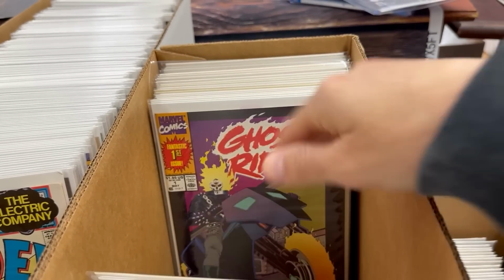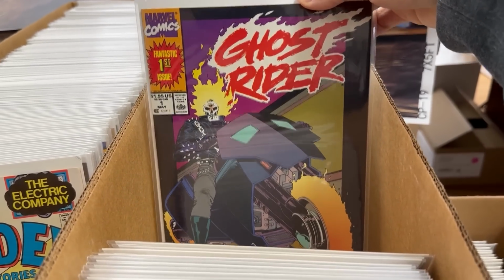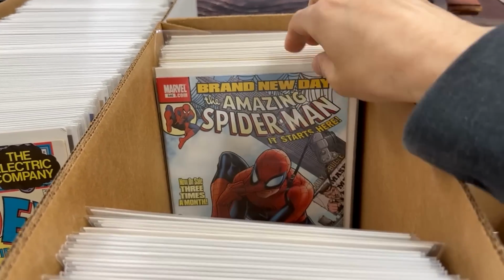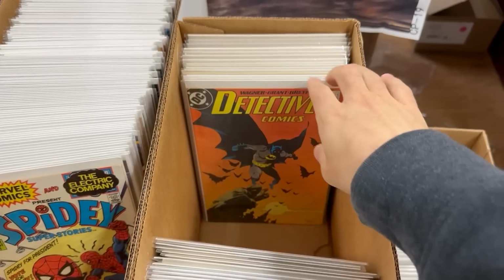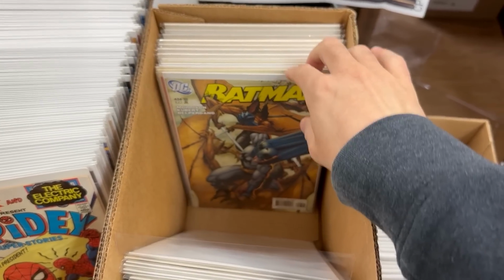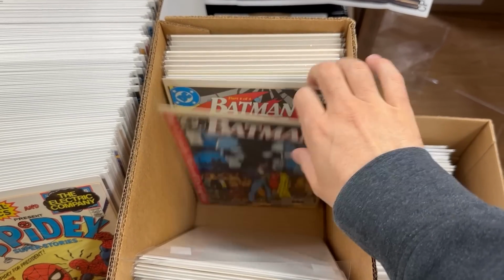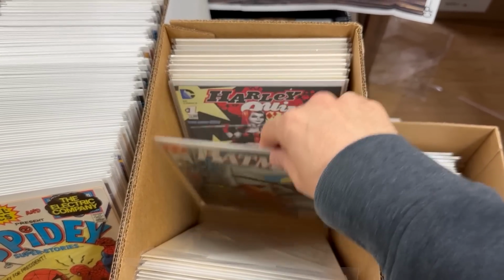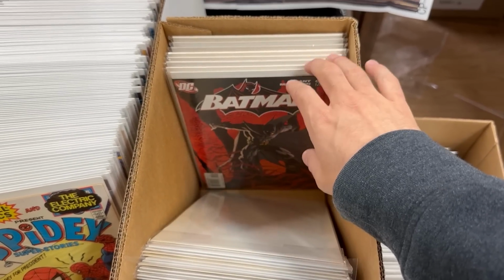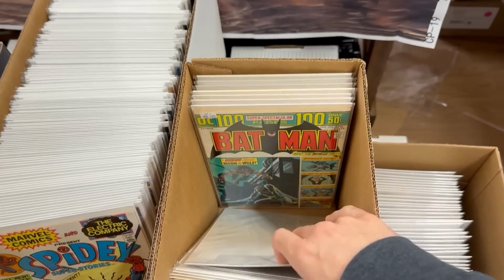Batman, U.S. Agent #1, Ghost Rider #1. Always surprises me how much this book is worth, being a 90s book. First appearance of Silk, Brand New Day. These Detective Comics and Batmans are definitely worth it in 9.8. There's one of the more recent hot Batman books. Tim Drake, Harley Quinn. Which one is this? 655, another one of those recent hot Batman books.